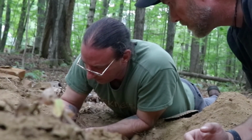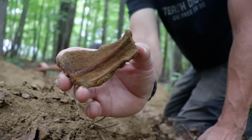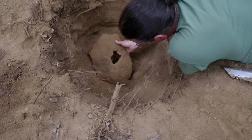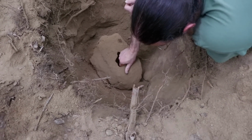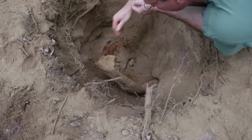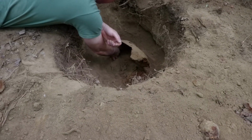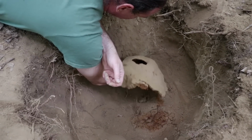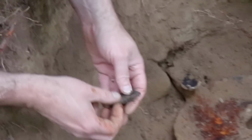Oh, that's got a cast edge to it. Oh yeah. Movement. Yep. Yeah, that's a shovel. Are you ready for the unveiling? It might be attached to wood. Oh yeah, I feel wood in there. Oh yeah, look, there's definitely wood in there. Wow.